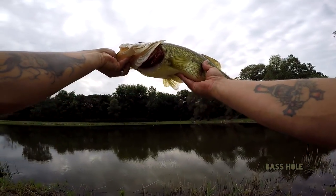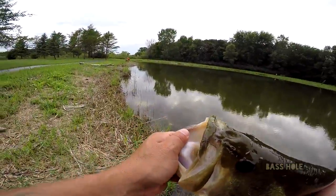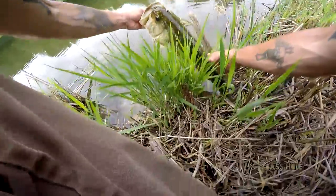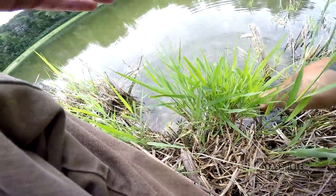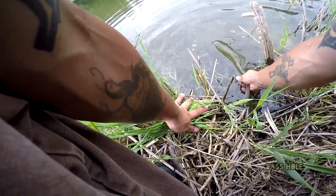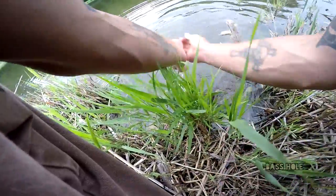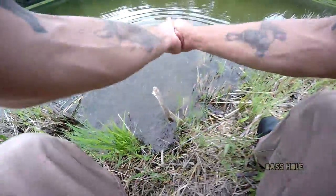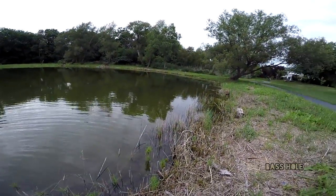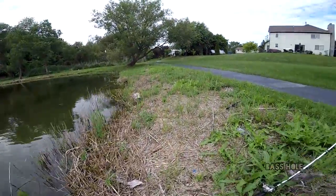So, again, empty stomach. This could have been a much heavier fish. We're gonna go ahead and let him go. Persistence pays off. Good possibility it was that fish that was sitting by that drainage ditch.